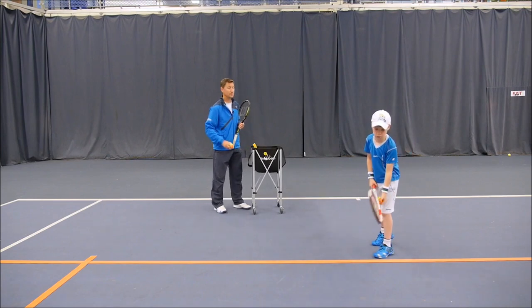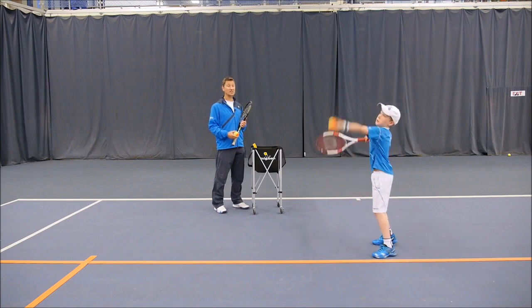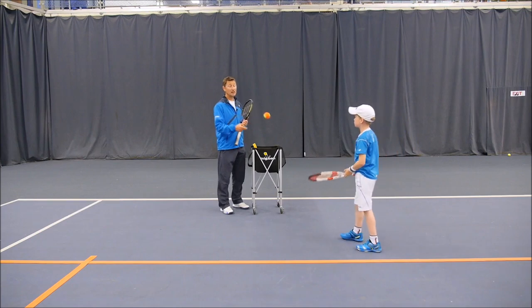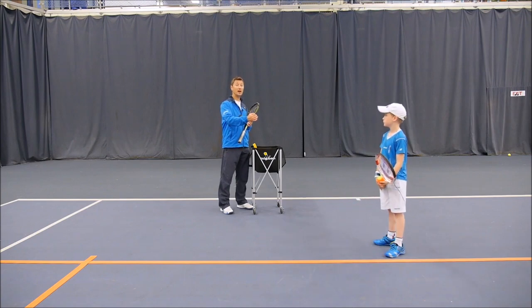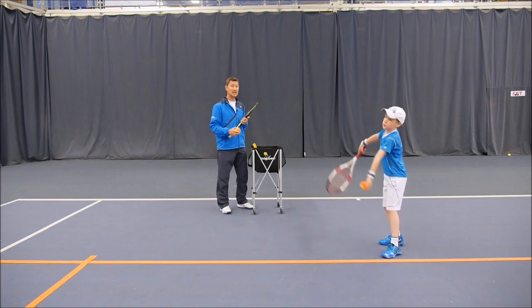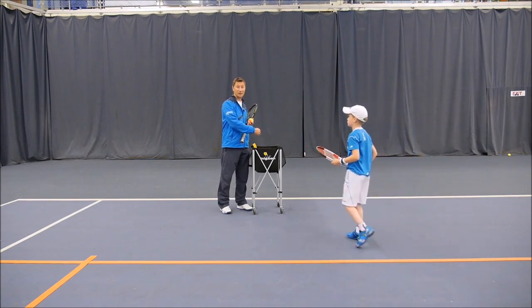Off you go. So I'm watching Harry serving here, and I'd be throwing out various technical points. But the key thing here is that this is an isolated practice on the serve. So if you watch what Harry does, whilst he might be trying quite hard to address some of those technical points, as soon as he's hit his serve, he turns away from the court and he starts to look back at me.